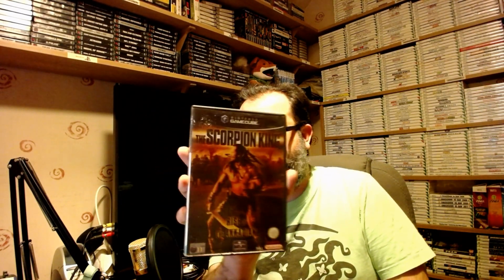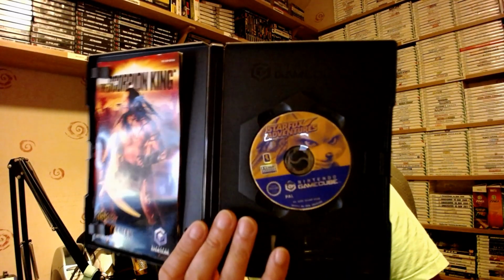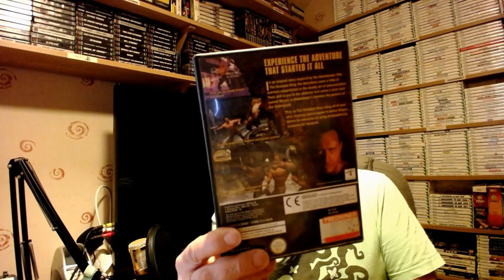This one's going to be very unremarkable in the fact that this is the Scorpion King on the GameCube. You're thinking, well, what's remarkable about that? Picked this up last year in a charity shop for, I think, £1.50. And it was only when I opened up the inside that it struck me that it wasn't actually the Scorpion King, but if you can see there, it says Star Fox Adventures. Freudian slip there. So immediately I thought, I'll have that.